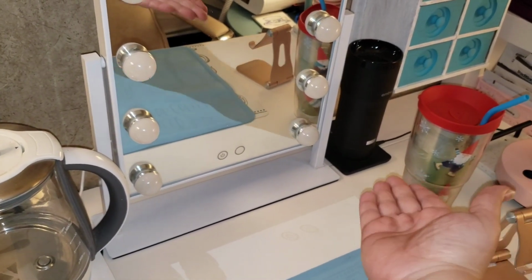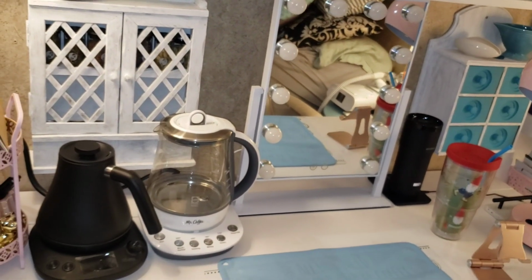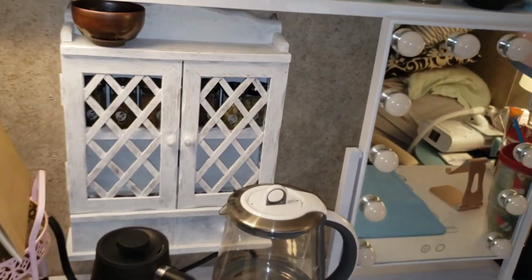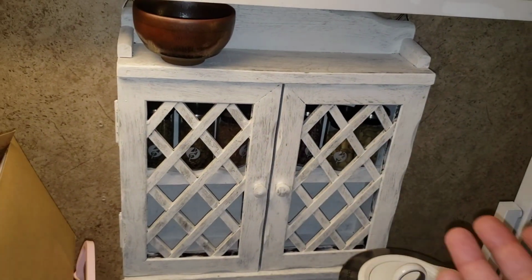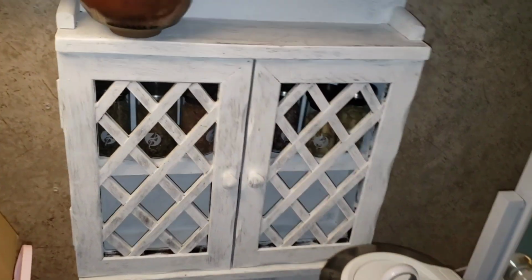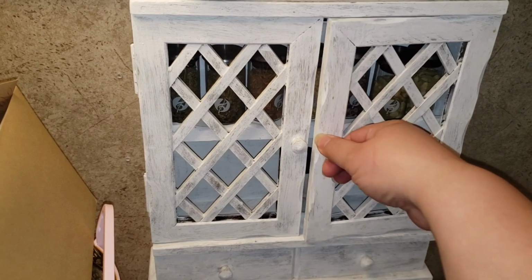And on this IKEA desk, this back lifts up, and I have to rewire everything through the little hidden box. So I'm going to do that. In here, this is just a little shelf. I got it at Goodwill. And see if I can show you guys inside.